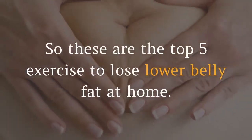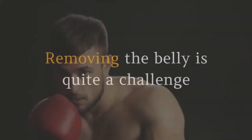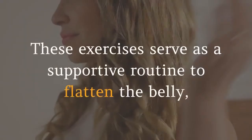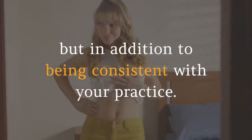So these are the top 5 exercises to lose lower belly fat at home. And also remember, removing the belly is quite a challenge and requires a lot of perseverance to achieve it. These exercises serve as a supportive routine to flatten the belly, in addition to being consistent with your practice.